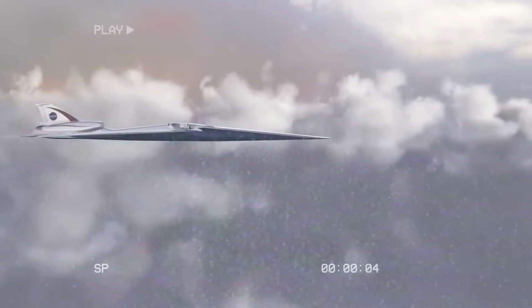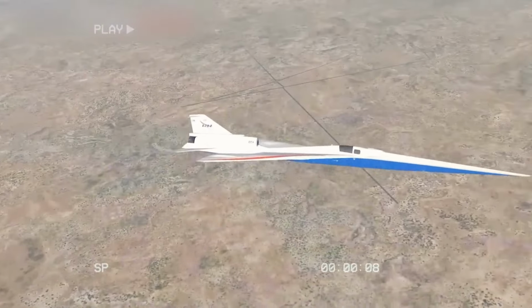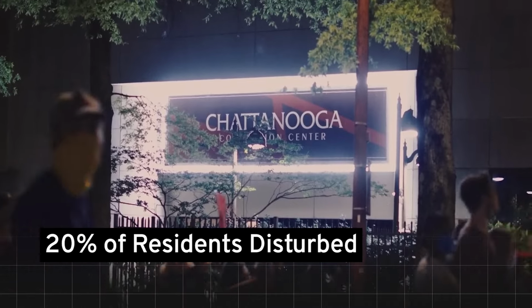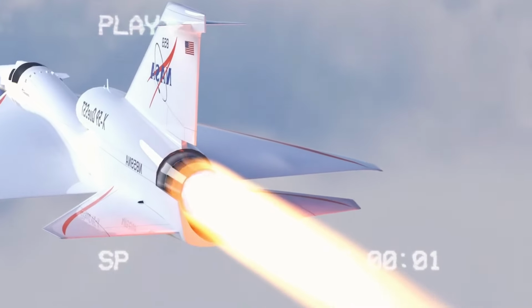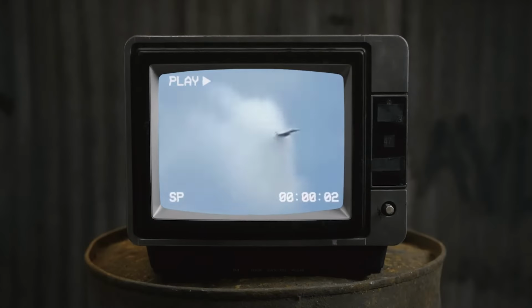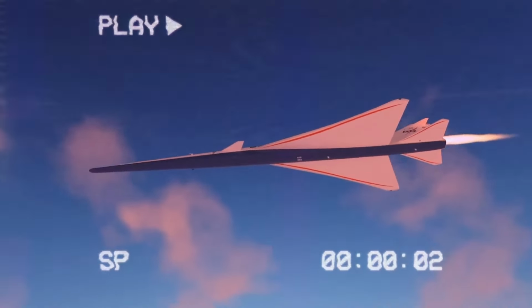These flights will be monitored to ensure noise levels are kept to a minimum and public reactions are thoroughly assessed. This approach is a deliberate move to avoid the mistakes of 1964, when the Federal Aviation Administration's supersonic jet tests over Oklahoma City caused significant public outrage. With up to 20% of residents disturbed and some demanding compensation, NASA aims to ensure the X59 doesn't repeat history. By first testing in restricted areas and then gradually over neighborhoods, they hope to keep noise levels manageable and acceptable.